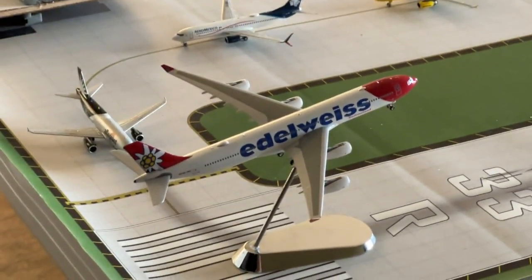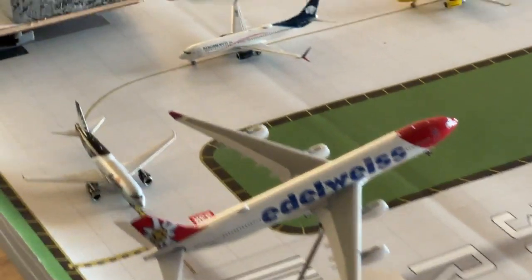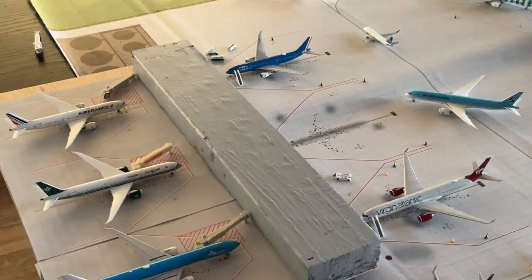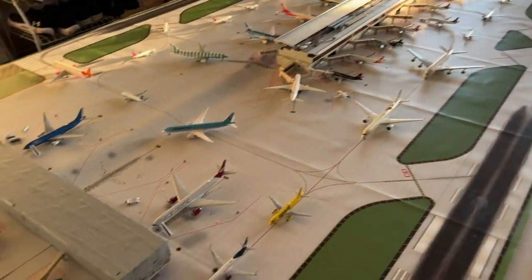Edelweiss is coming in late today on their Airbus A340-300. This aircraft is currently coming in today from Zurich, Switzerland, of course. And our SkyTeam work is going really well over here. It appears that they haven't had any time to do any expansion for either of the projects that we talked about in the previous update, so we'll see what happens there.